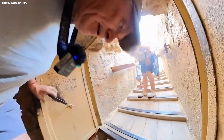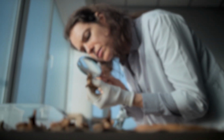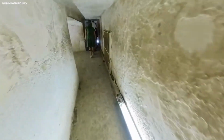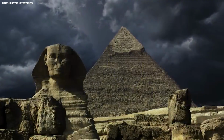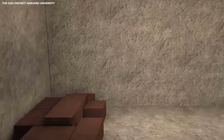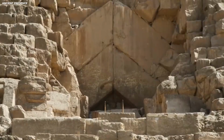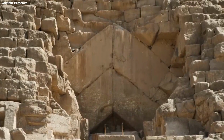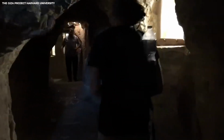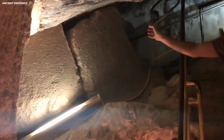For now, much of the underground city remains hidden. Researchers and the public are left wondering what secrets lie beneath one of the world's most famous monuments. The mystery, the controversy, and the possibility of a hidden city continue to captivate the world. It shows that even in places studied for centuries, there may still be secrets waiting to be revealed. With access blocked and questions mounting, the biggest mysteries still remain unanswered, and what we might find could change everything we thought we knew.